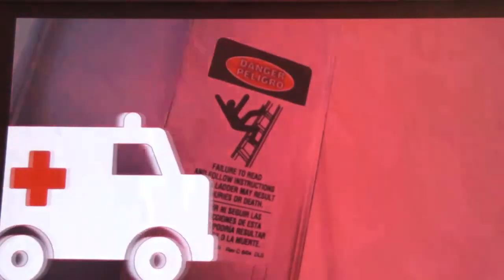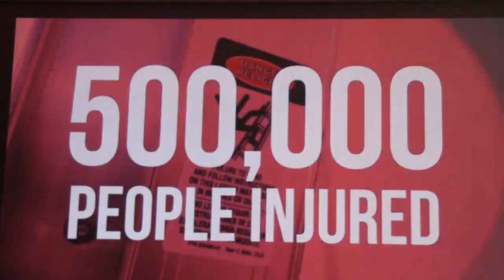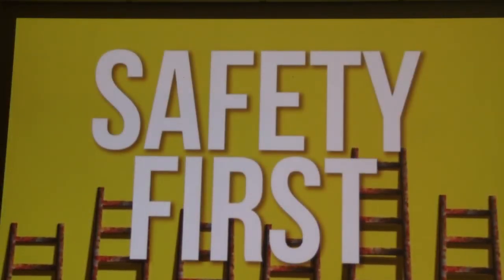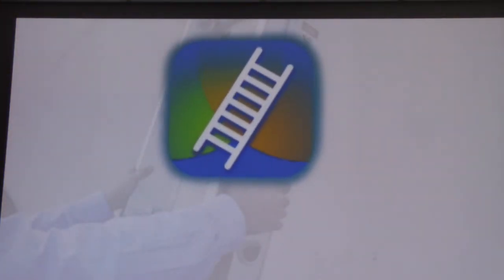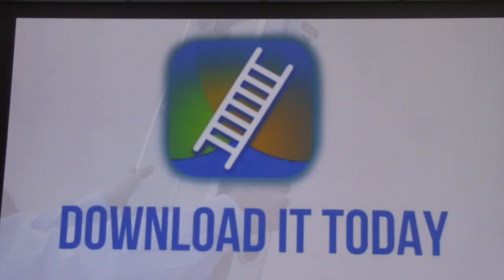According to the Consumer Product Safety Commission, over 500,000 people are treated every year for ladder-related injuries. With this in mind, we hope you take care when climbing an extension or step ladder. The Ladder Safety app from NIOSH is available for free in English and Spanish on the Apple and Android app stores and accessible to all users. Download it today.